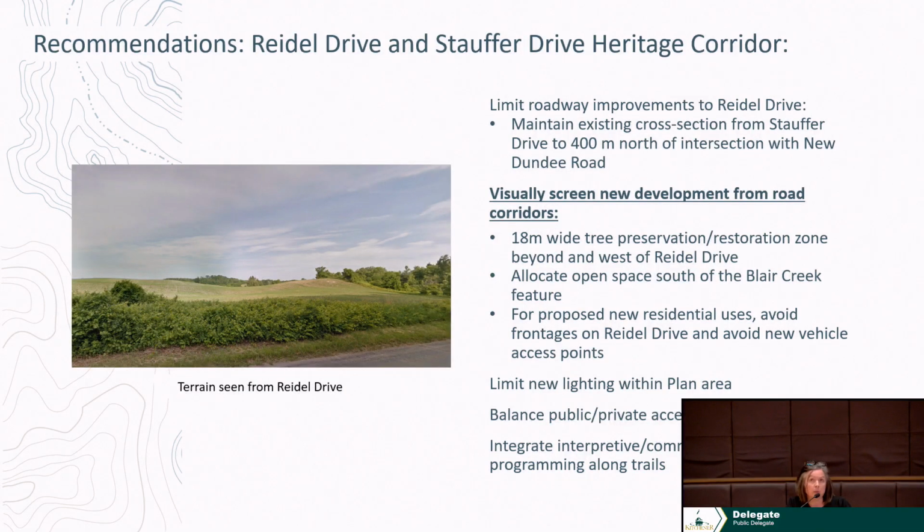So I'll now just briefly pull out some of the key recommendations that resulted from the evaluation work that was completed on each of these resources. So for the Riedel Drive and Stoford Drive Heritage Corridors, some key recommendations that resulted from the work include limiting the roadway improvements to maintain the existing cross-section along Riedel Drive, as well as visually screening new development from both road corridors with specific recommendations for tree preservation or restoration zones along Riedel Drive, including consideration of allocating an open space area south of the Blair Creek feature, as well as for proposed new residential uses to avoid frontages onto Riedel Drive and avoiding new vehicular access points.